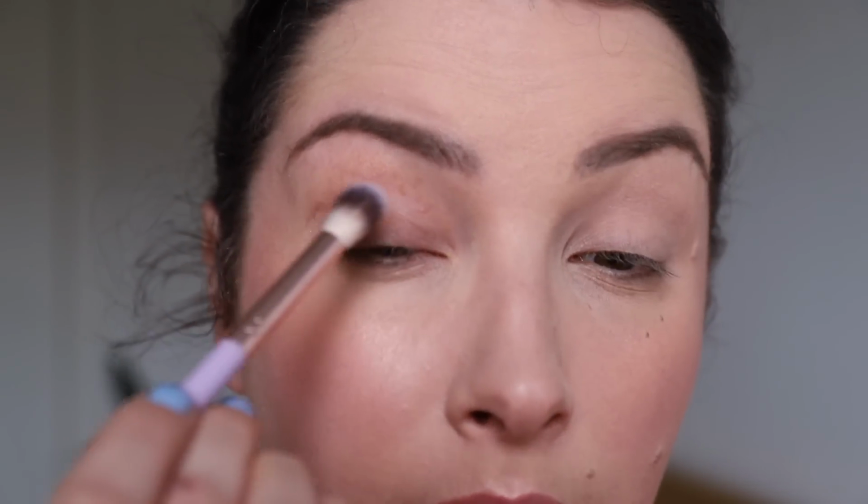I've got an Ella Cosmetics brush here. This is the E21 fluffy brush. I'm going to go in with the transition shade. Okay, it does pick up quite powdery, so I might tap a little bit off. I might turn this brightness down so you can see everything I'm doing.